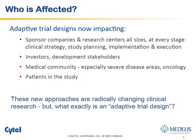In 2006, Pharma weighed in, the Pharmaceutical Research and Manufacturers of America, with a position statement and defined adaptive clinical trial designs as any clinical study design that uses accumulated data to modify elements of the study without undermining the validity and integrity of the study. There are various classifications of these designs, which we will shortly show you. And the elements of the trial that can be modified include sample size, the type of patient enrolled, the randomization algorithm, the primary endpoint, and others.